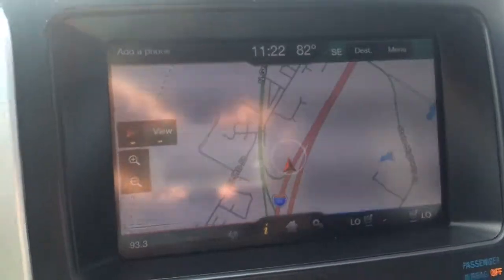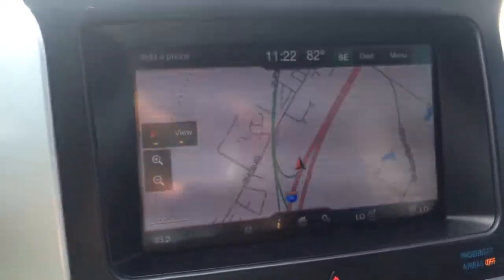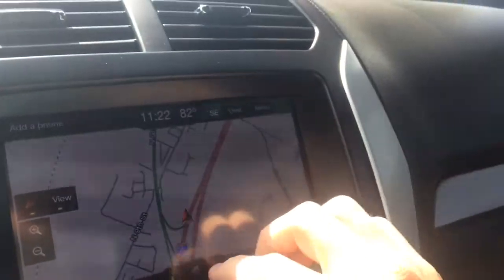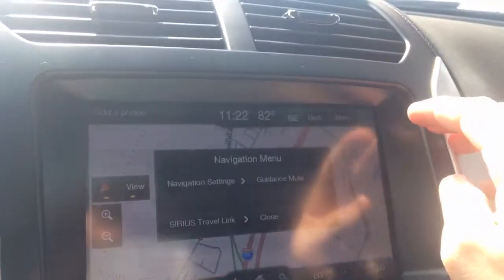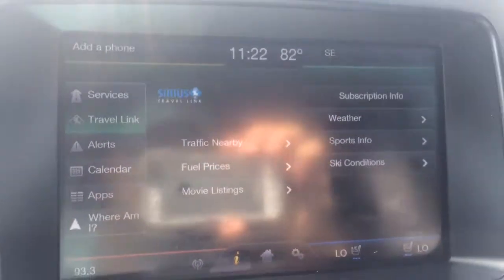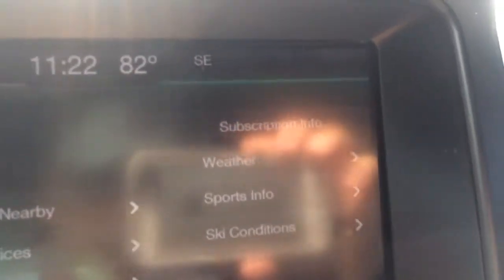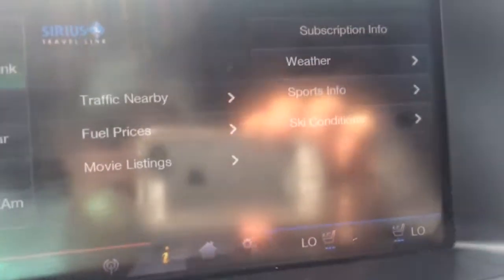Moving on here, you do have navigation. Another really cool thing, which is a subscription service, but since you said you go skiing a lot, let's go back over here and go into Travel Link. This is really, really neat, because you can go into ski conditions, sports info, weather, traffic, fuel prices, movie listings, cool things like that.